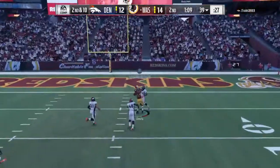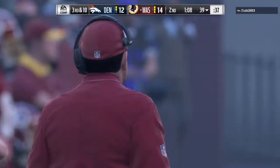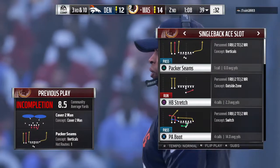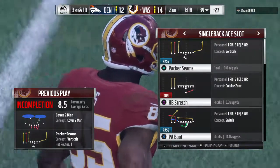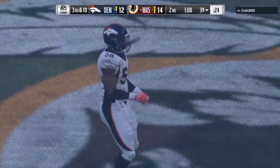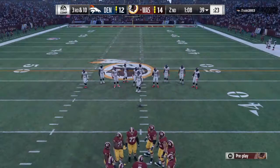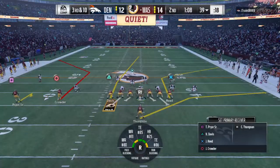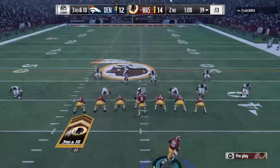Uncorks one for Davis. And the hit jarred it loose. It's incomplete. Feels like they're getting caught in between here because they didn't get completions on first and second down. Now you got to worry a little bit about the clock because you prefer not to give them another shot here in the first half. But if you don't pick up the first down, guess what? You're likely going to have to. Incomplete pass on second down. Let's see what the offense draws up here on third. And the back goes into motion.